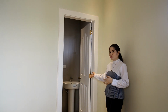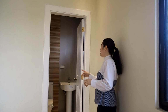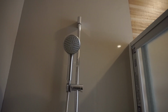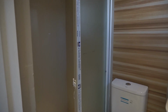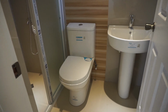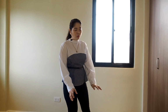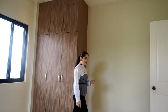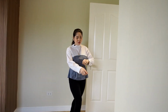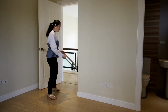And of course, you have your own toilet and bath. There's your pedestal sink, your water closet, and your shower area. And of course, your floor-to-ceiling cabinet. By the way, the flooring is all laminated wood flooring, scratch-free, easy to maintain, and easy to clean. Let's check other bedrooms. By the way, I saw the plug for cable. So if you want to put a TV, that's still possible.